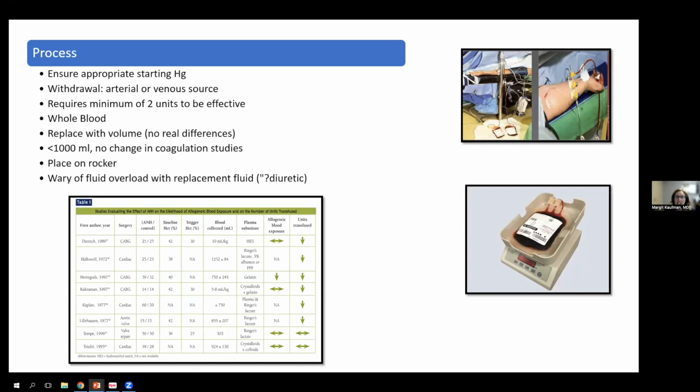For the process, we use either a large bore venous or arterial line to do this. Literature says you need at least 2 units to be effective, but higher amounts have really been shown to be better. There are really no changes in coagulation until you start to take off more than 1 liter of blood from these patients. There is no difference in the literature showing which volume is used to replace the whole blood that's been removed.